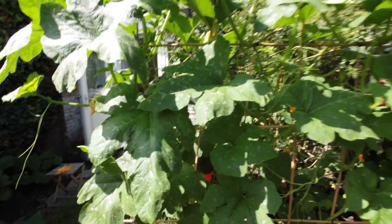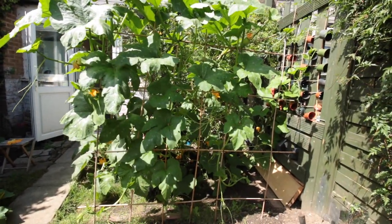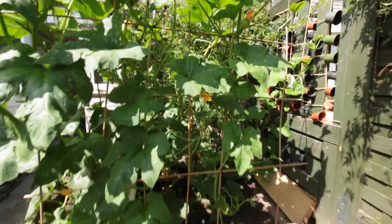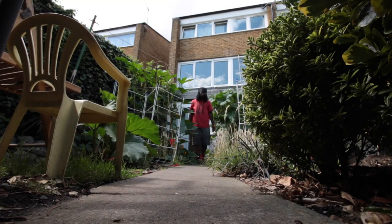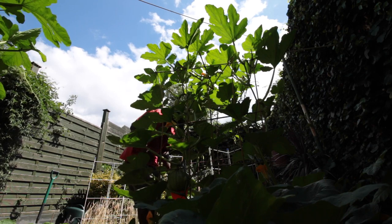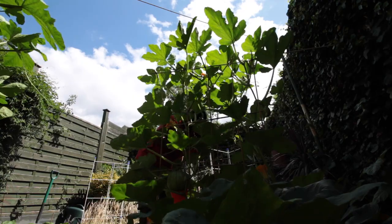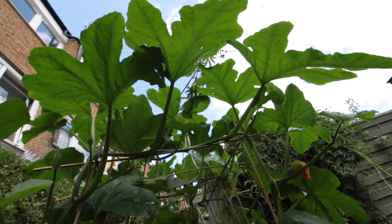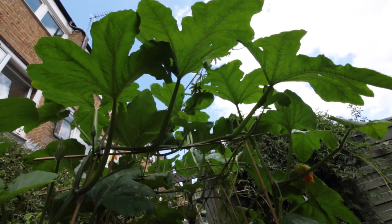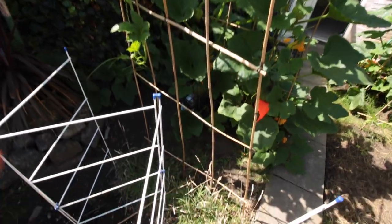So there's the frame, let's step back. You can see that frame. Hopefully it won't collapse. And every day it's a constant job trying to keep it from collapsing. There's the second one, second framing over there. Beautiful pumpkin leaves, as you can see. These ones haven't come all the way over the top though. They've come to the top and to the edge, and now they're about to start making their way down the other side.